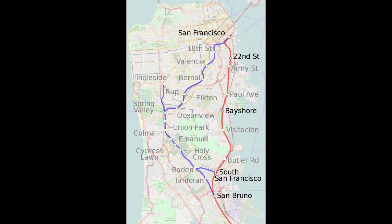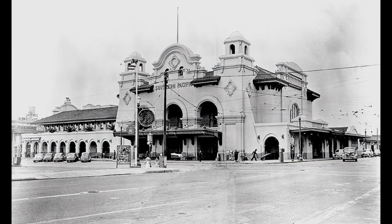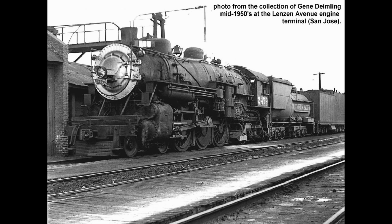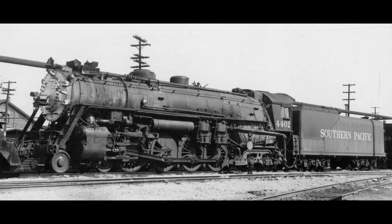In 1907, the Bayshore Cutoff was built, bypassing parts of San Bruno and Daly City. The old route is now followed by BART. In 1915, the beautiful 3rd and Townsend Station was built for the 1915 World's Fair. The line used a wide variety of steam locomotives, from Pacifics to 10-wheelers, Mountains, and even some GS-1 series locomotives.